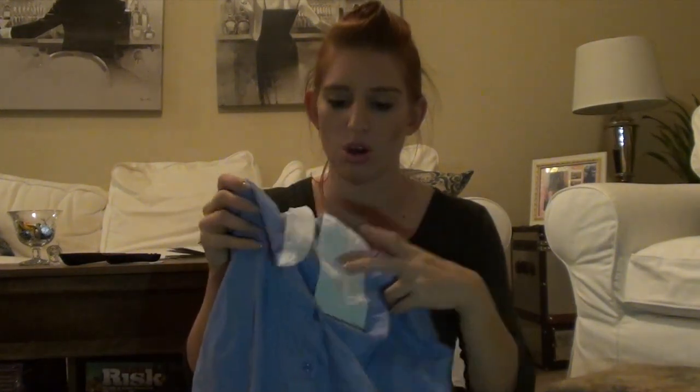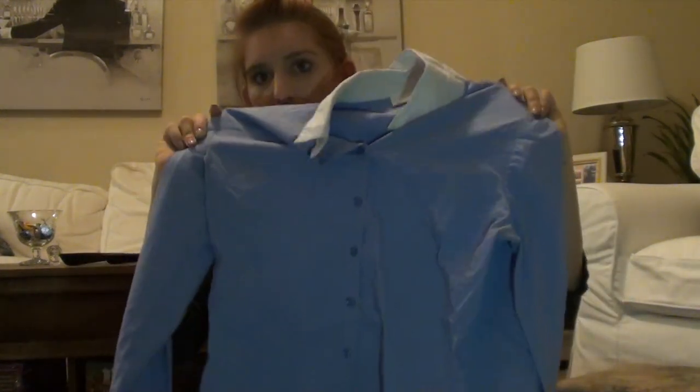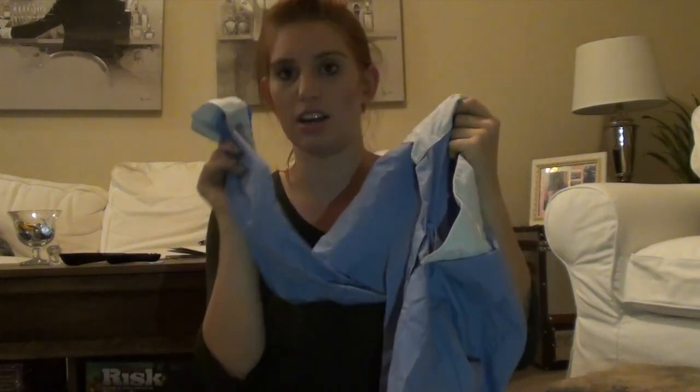So I do have some notes in my notebook that I'm going to be sharing from, because I will forget something unless I write it down. So let's get into this. I'm going to go over the first piece that I have, which is this two-toned button-down blouse. It's blue with just a plain white collar, and then it also has a two-tone on the sleeves.